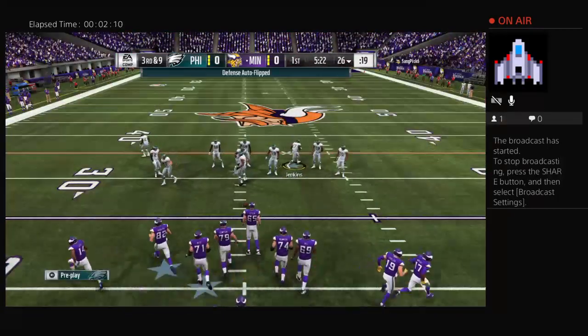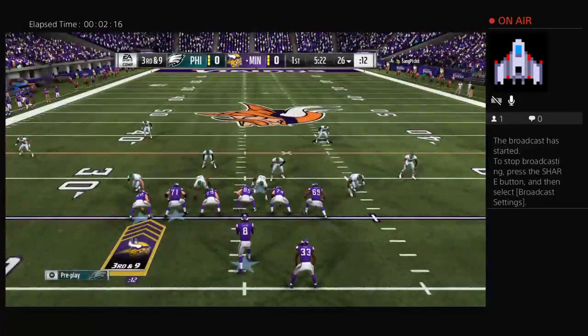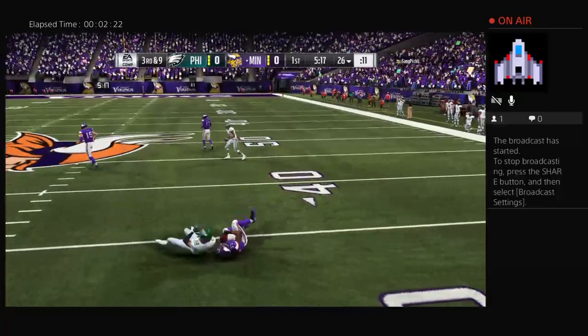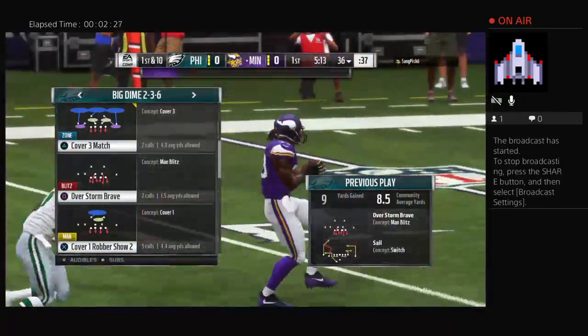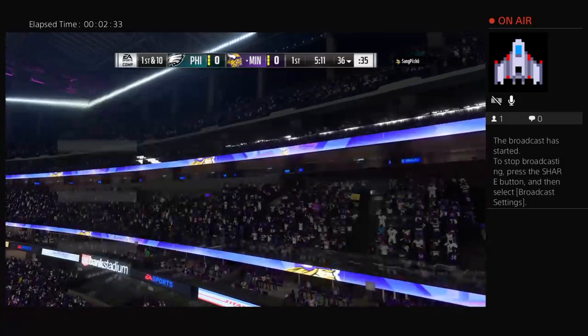So trouble already here on their opening drive. This is 3rd and 9. From the gun, here's Cousins. Got his man complete over the middle. That's Cook. And he's able to get the first before he's taken down at the 36. They get 9 out of that one, and as a result, the drive continues.